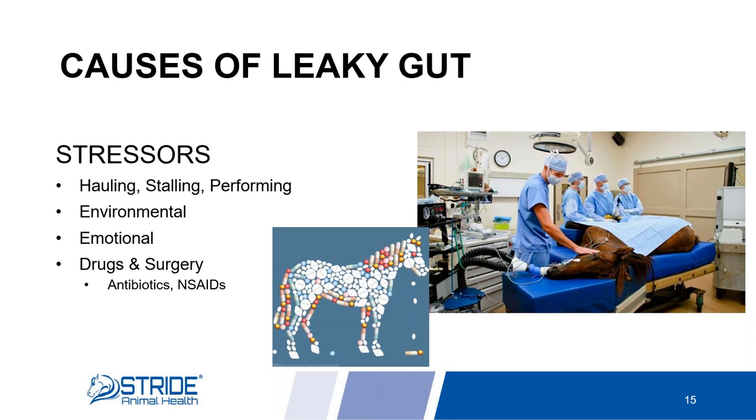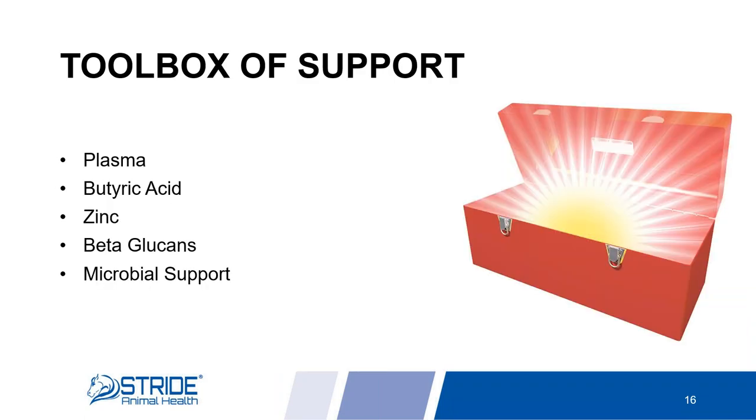And then don't forget about surgeries. I mean, obviously we all think about things like colic surgeries, but even elective surgeries, okay? So if you're going to go in and have a bone chip removed or do some kind of elective surgery, that horse is still going to be undergoing drugs. They could be undergoing anesthesia, all of these things. So just keep in mind and be mindful, when you're doing these things with the horse, of the impact that it could have on that digestive tract.